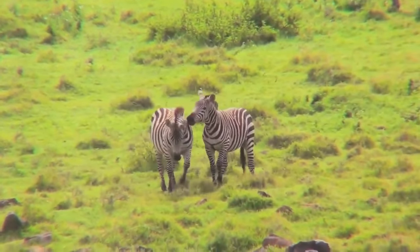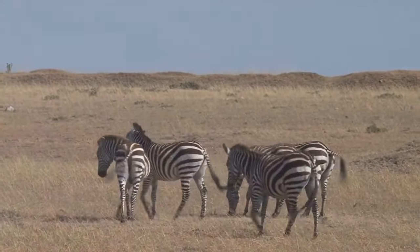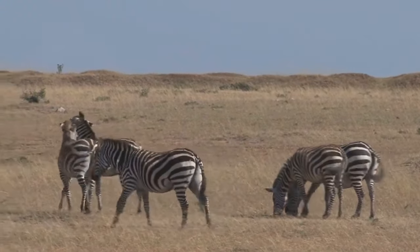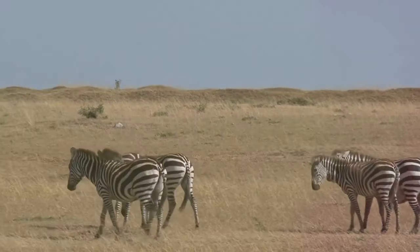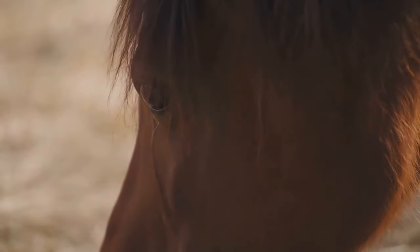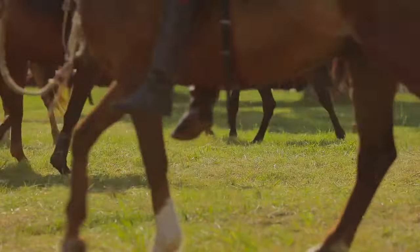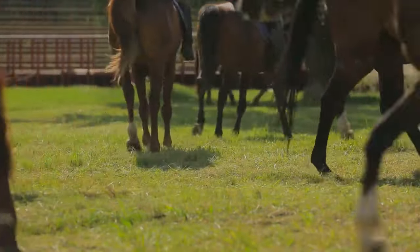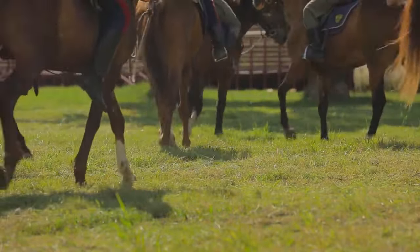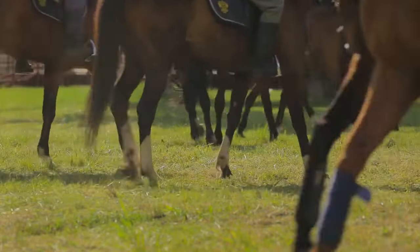Zebras are fighters, not flighters. They have to be. Their striking black and white stripes aren't just for show. They're a bold statement, a warning to predators. I won't go down without a fight. Horses, in contrast, have been selectively bred over generations for traits that suit human needs, including a calm and trainable temperament. Their survival no longer depends on their ability to fight off predators, but on their ability to work well with humans. Hence, they exhibit a more placid demeanor.